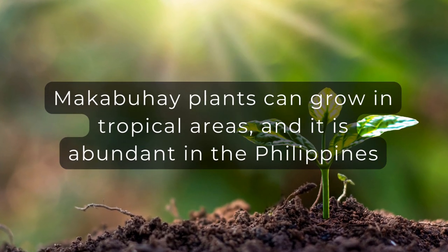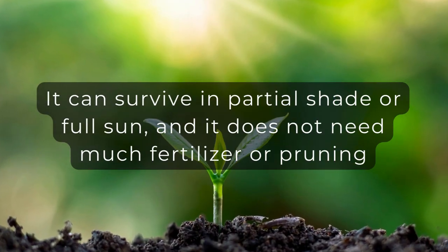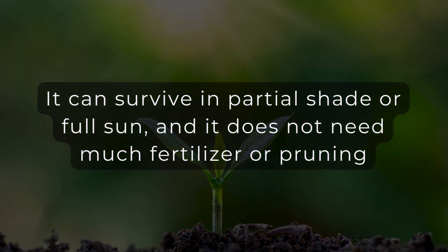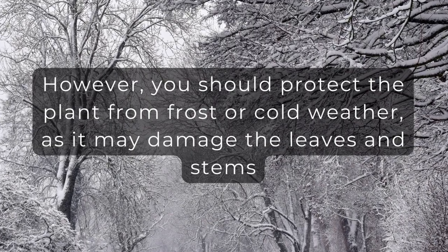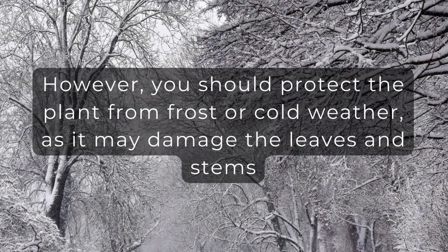Makabuhay plants can grow in tropical areas, and it is abundant in the Philippines. It can survive in partial shade or full sun, and it does not need much fertilizer or pruning. However, you should protect the plant from frost or cold weather, as it may damage the leaves and stems.